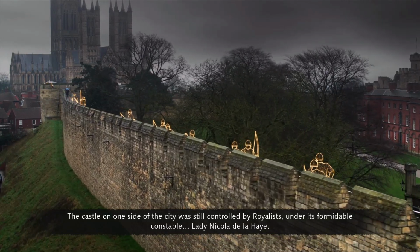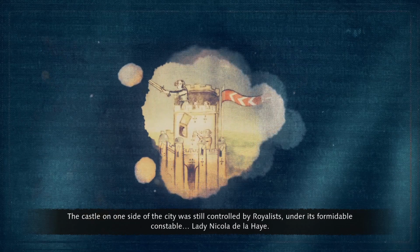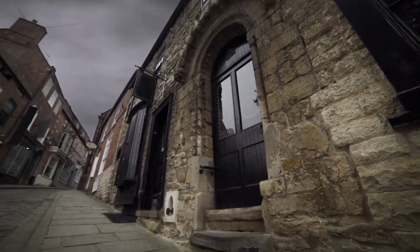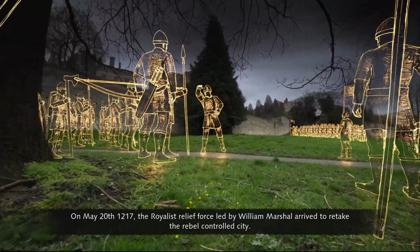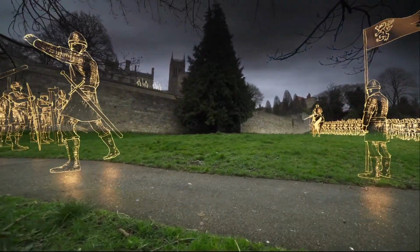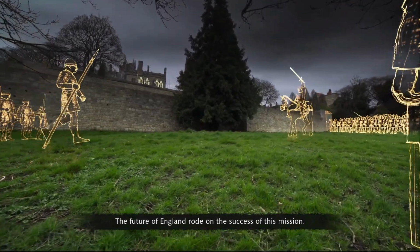The castle on one side of the city was still controlled by royalists, under its formidable constable, Lady Nicola de la Haye. But the streets of the city were under rebel control. On May 20th, 1217, the Royalist Relief Force, led by William Marshal, arrived to retake the rebel-controlled city. The future of England rode on the success of this mission.